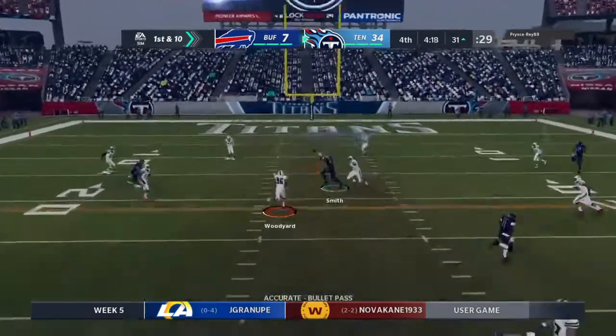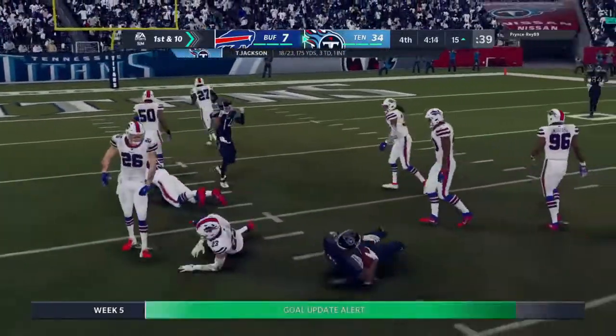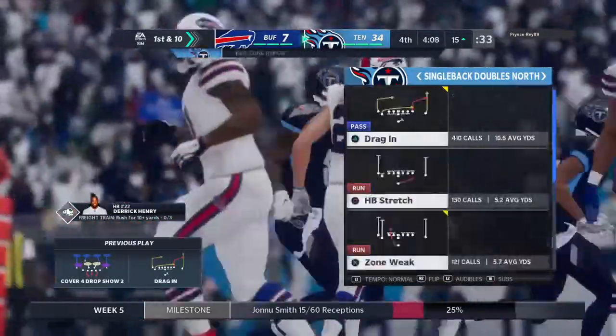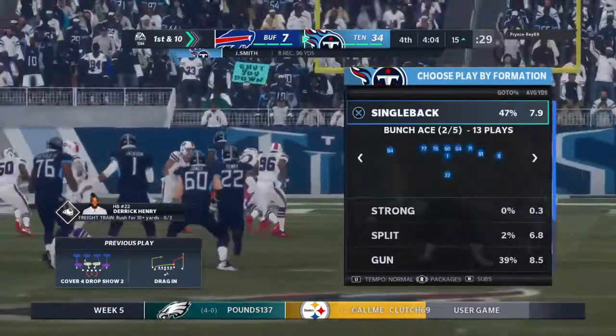To throw is Jackson. He's got Smith here. And taking it to the 15-yard line before he's brought down. 17 yards on that play for the Titans. They have the nice cushion. They just want to pour it on right now, still throwing the football.